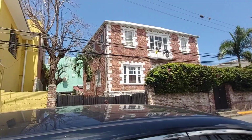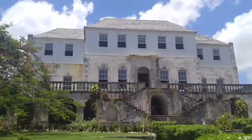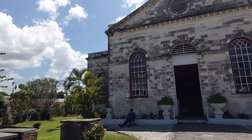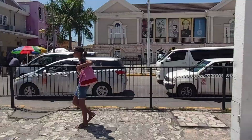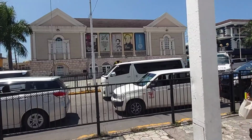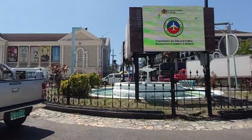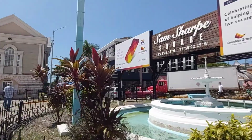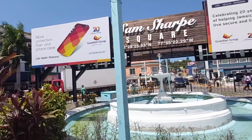Rather, it offers you the possibility of an eclectic travel experience with rich cultural heritage, beautiful architecture, and warm and talented people. The city features several historical monuments that should be of interest to both locals and visitors alike. In today's video, I'm going to share with you 11 historical landmarks and monuments in Montego Bay that you can visit on your next trip. I will indicate in the video which sites offer tours.